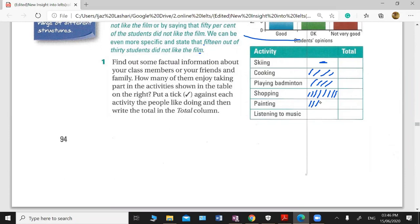Okay. 4. Yeah, okay. Now the last one, listening to music. Listening to music, the last one. Okay, 1, 2, listening to music. 3. Yeah. 4. 5.